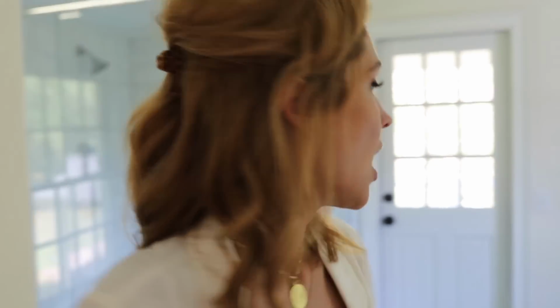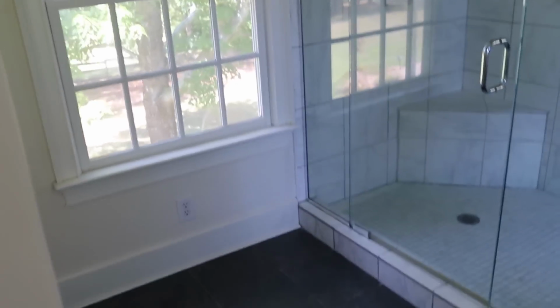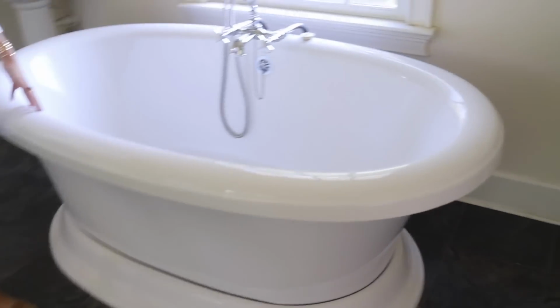Check this out. Same little toilet closet, except this one has a door. Why doesn't ours have a door so I don't have to smell toupees? But that's okay. Same beautiful glass shower with the rain shower head. The same absolutely beautiful freestanding tub.